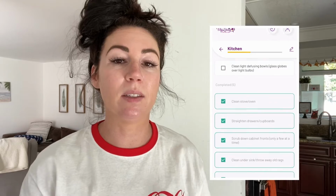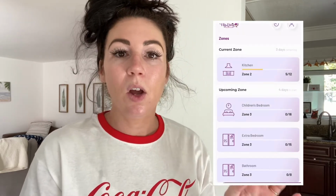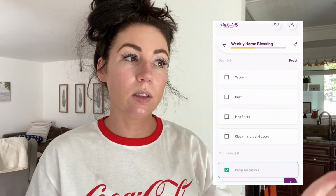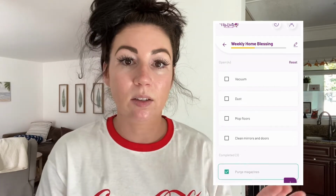The Flylady recommends that you break it up throughout the week so that, again, you're not cleaning for hours and hours and getting burnt out. Each week you spend one day doing your weekly home blessing, which is basically a more detailed cleaning than your morning routines, but not as detailed as what you do in each zone. So it's like a quick vacuum, a quick mop. You don't spend a ton of time doing it. You dust the areas in your house that accumulate a lot of dust, and there's a whole checklist that you do for that as well.